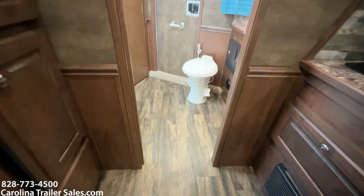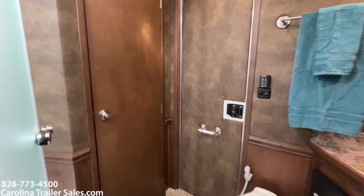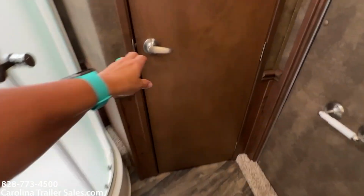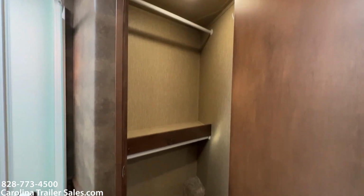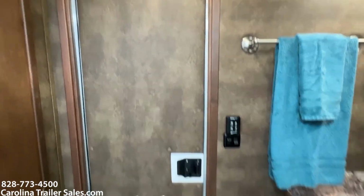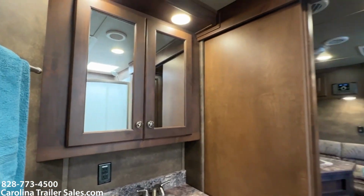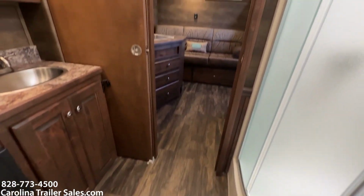Heading back to the bathroom. The bathroom is quite big. It does have a walk-in closet, which is super nice. As I said, I stayed in this trailer for a month, and it was quite handy to have that large walk-in closet for jackets and whatnot. Boots, everything. Has hanging bars on top and bottom and a shelf. This is the rounded shower. It's a good size shower. Walk-through door. And it does have a sink and vanity. Pocket door to the bathroom and to the living quarters area. Walk-through door, I think I said behind me.